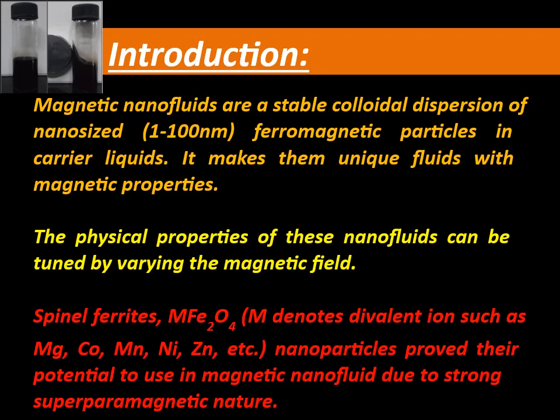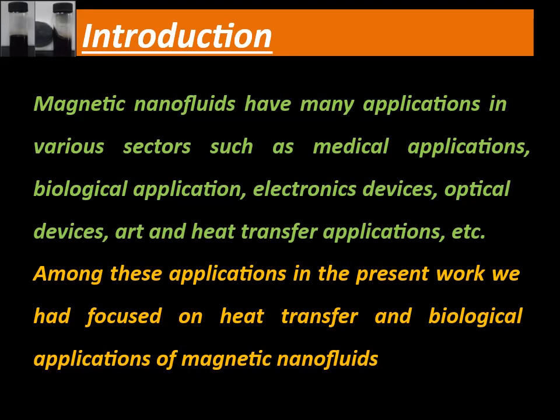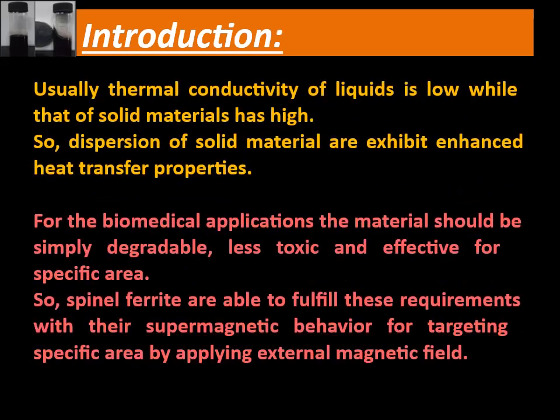Spinel ferrite nanoparticles have proved their potential for use in magnetic nanofluids due to their strong superparamagnetic nature. Magnetic nanofluids have many applications in various sectors such as medical, biological, electronic devices, optical devices, art and heat transfer applications, etc. Among these applications, in the present work we have focused on heat transfer and biological applications of magnetic nanofluid. Usually, the thermal conductivity of liquids is low while that of solid materials is high. So, the dispersion of solid material exhibits enhanced heat transfer properties.